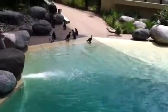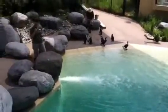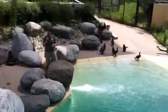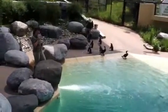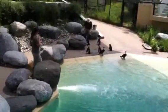So they're going to look like that for about a year, and then they will molt, which means that they will lose those feathers and get a brand new set. And the brand new set underneath is going to be that black and white traditional coloring, and that's how they'll be for the remainder of their lives. They'll be black and white.